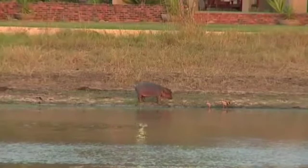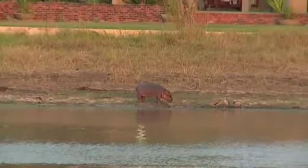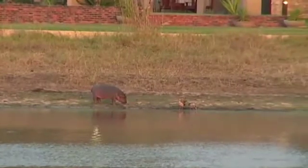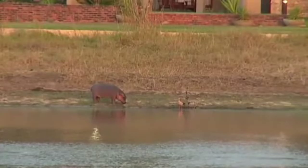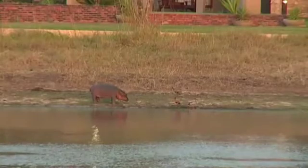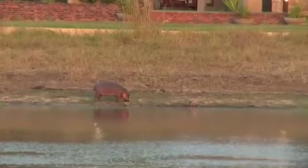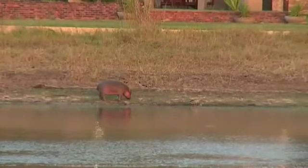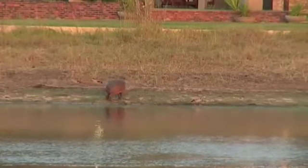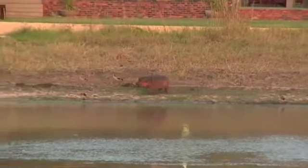Oh, what a cute little thing. Should I stay with it for a second? I think it might have a run at that Egyptian goose. It did that as we were driving up. He's almost like, I'm pretending to eat, I'm pretending to eat. I'm not sure the exact age of this hippo, but see how he's changed his mind, actually pretending to eat when the Egyptian geese walk past.